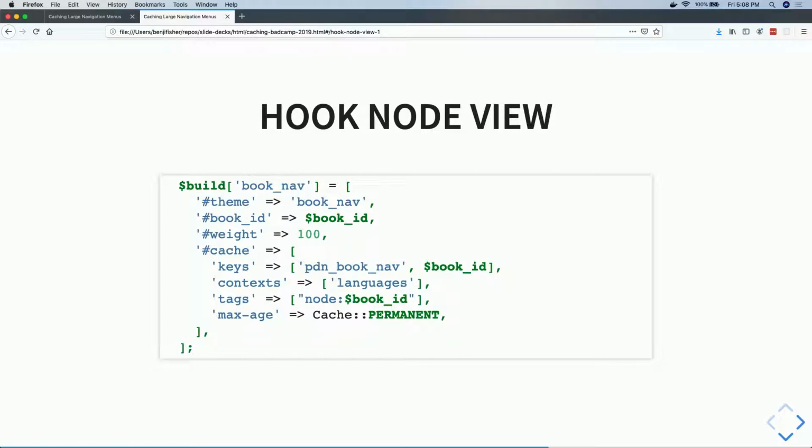Can I ask? Yeah. Can you describe the cache values there? Keys, contexts, tags, and max age? That's what I mean, I can understand max age, but the other ones, I want to learn more about the cache tags and these things. Yeah, the question is, can I describe the entries in the cache array? And that's exactly what the next slides go through. Perfect. Yes, that's the point of the talk.